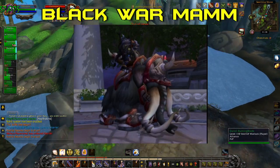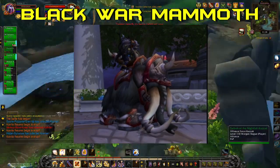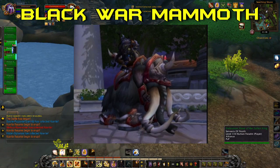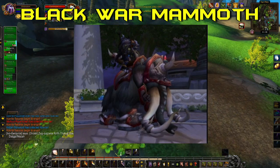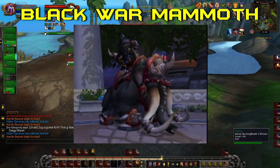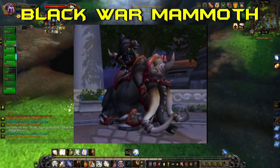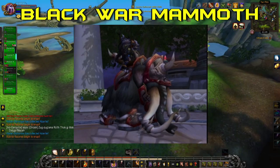Number 19 on our list is the Grand Black Mammoth. This mount can be obtained from the Vault of Archavon at a 0.7 to 0.8% chance per boss. This raid has 4 bosses within it, and all have a chance of dropping this mount. Now at a 0.8% chance to 0.7% chance, it will give you a 2.8% chance of obtaining this mount every time you do this raid. All you really need to do is have an alt army and you will basically obtain this mount.